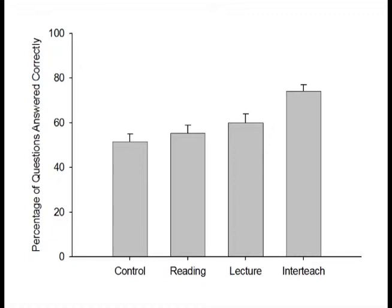So the control group is basically, they were just given an article. Like if I gave you the article, I didn't lecture on it, we didn't have an interteaching. Or actually, I'm sorry, I just gave you a quiz with no article, no instruction, just a quiz, and you'd had no prior exposure to anything. That's the control condition, essentially.